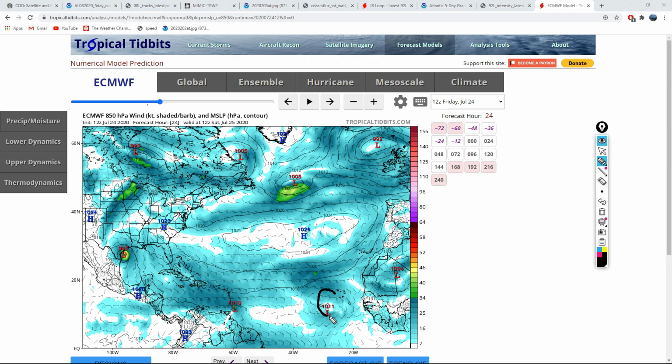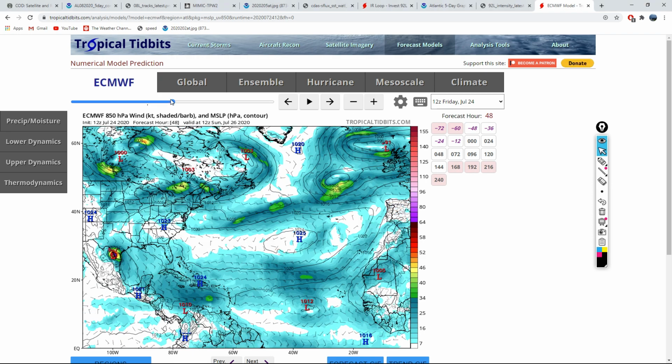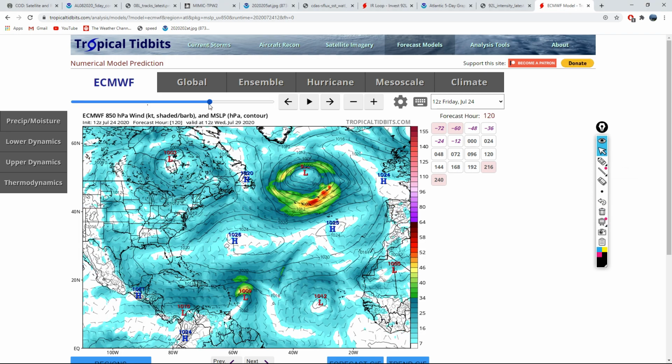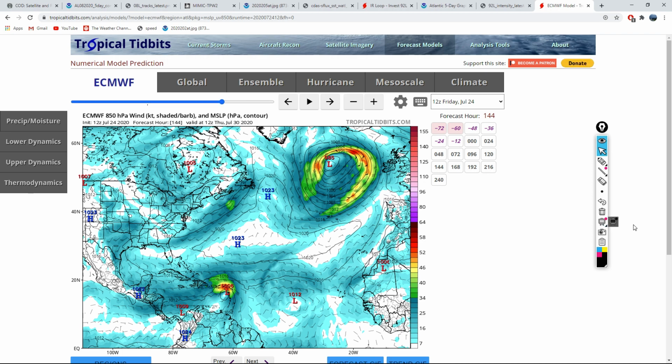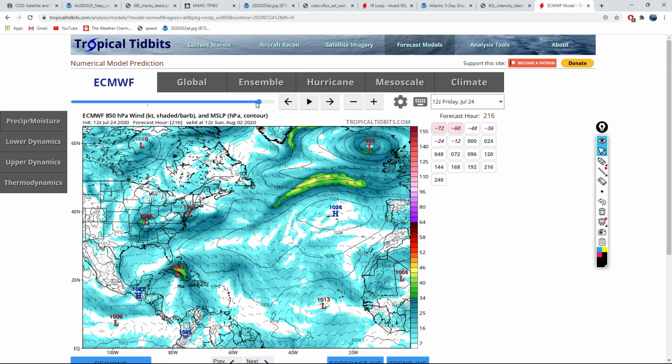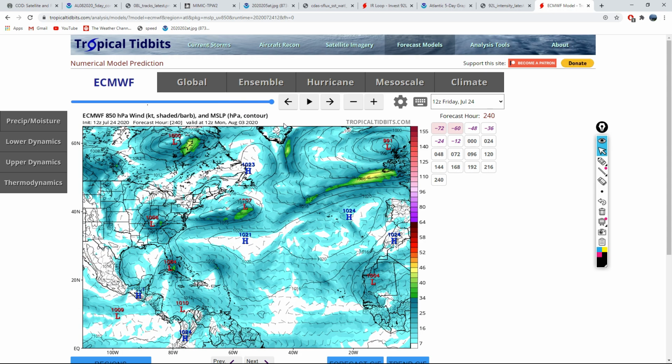Here's Invest 92L, clearly seen, basically just coming off the coast of Africa. By the 96-hour point, it shows a tropical storm. Most of the strongest winds are up northwest of it, as you can see. As we move through time, you begin to see some orange and red appear on the scale, close to Category 1 strength associated with this. As you move on, the path basically stays over land: Cuba, Puerto Rico, Dominican Republic, there you go.